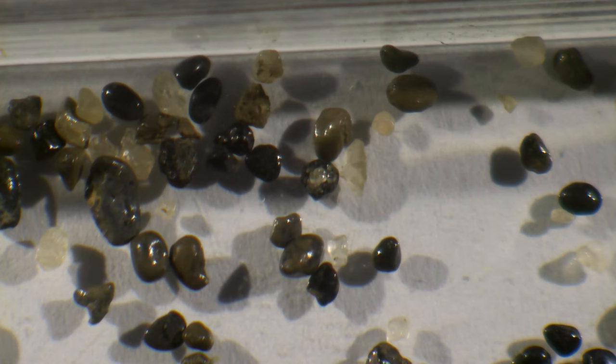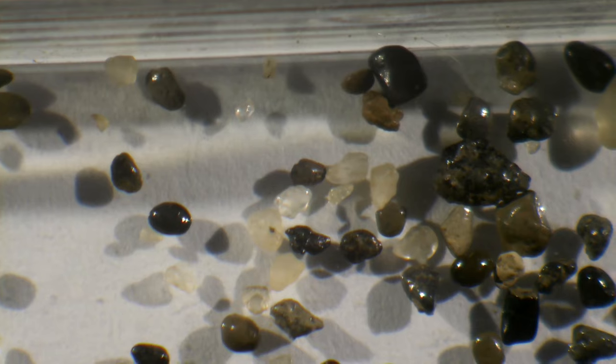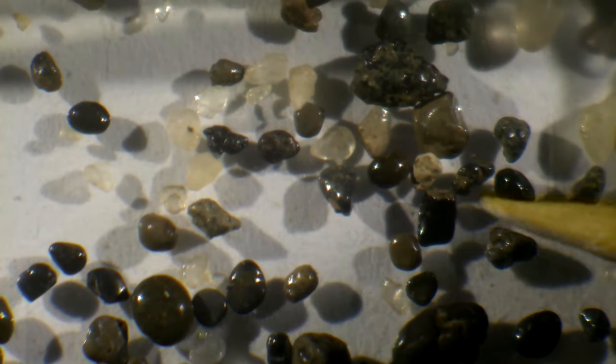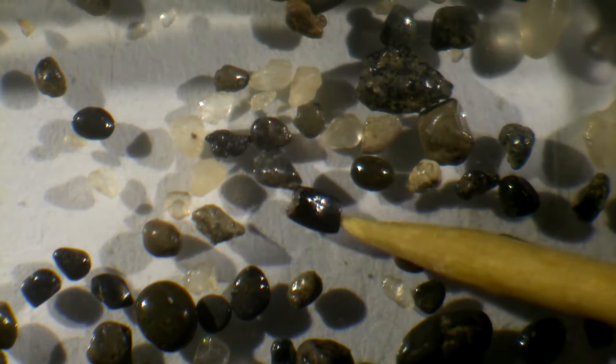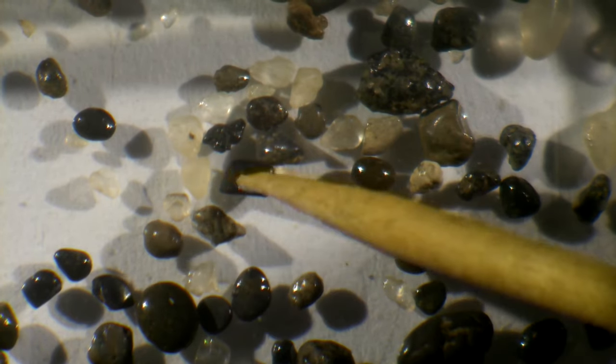A tooth. Not a pavement tooth, but just a regular ray tooth. What else is there? Look at here. That's something. That is, I believe that's a Lagodon tooth. We'll look at that later.